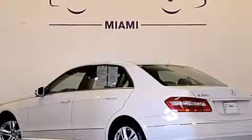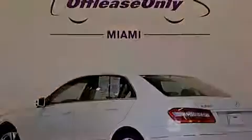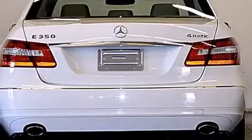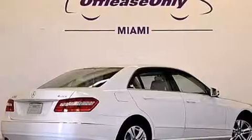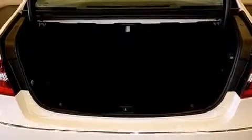Its top features include Bluetooth mobile device connectivity, a sunroof, a front and rear multi-link suspension, traction control and stability control systems, aluminum wheels, and the pre-safe collision mitigation system.